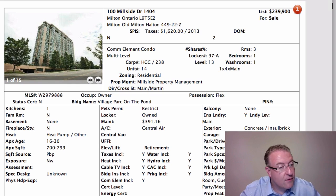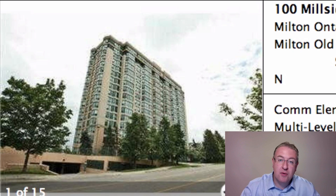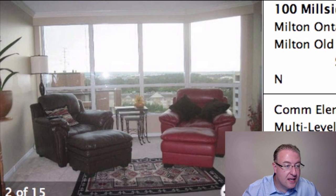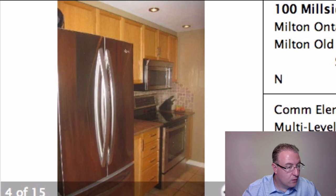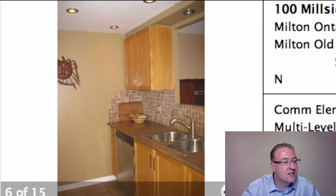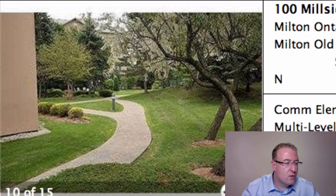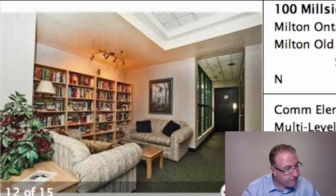So we're starting off with this one on 100 Millside, number 1404. It was actually selling privately for a little while at a higher price, and then when they put it on MLS, there's another one in the building that's for sale. It's just got an offer, and so this one is at $239, same price as the other listing. There's not a whole lot of stuff in here. There's kind of a broken cabinet up top here. They have done some decent renos. The counter looks good in the kitchen. There's some pot lights. It faces the north side of the building, and so you get a view.